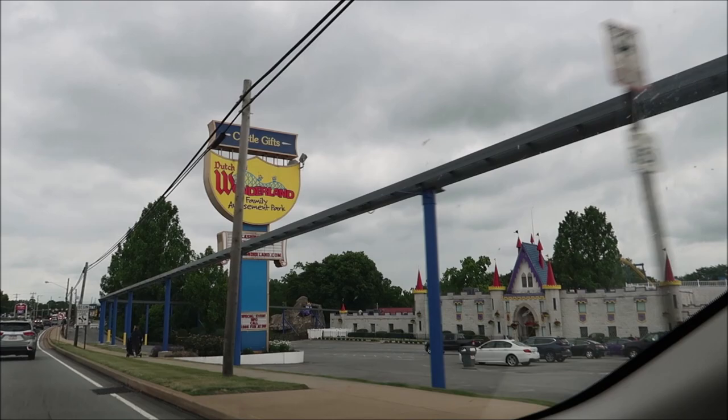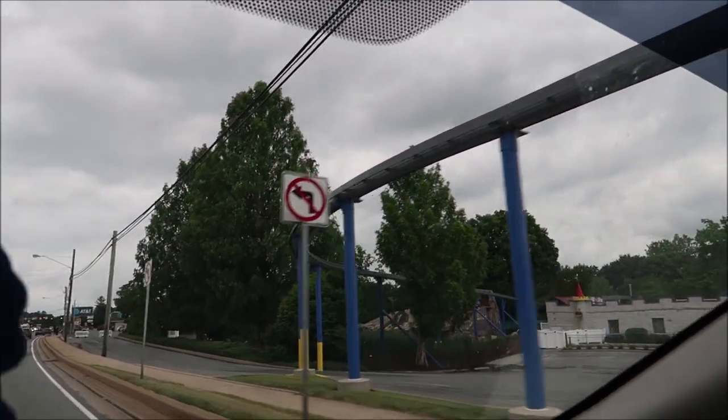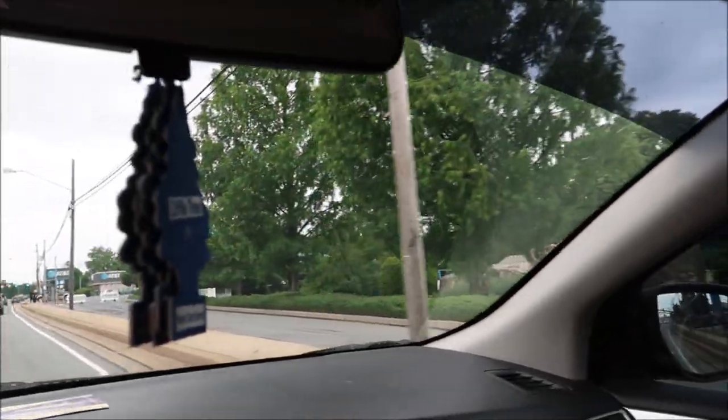Say goodbye, Dutch Wonderland. Bye! We didn't even get to ride the monorail! And with that, I think we are done here today at Dutch Wonderland. It's time to go. Mom came to pick me and Bonbon up.